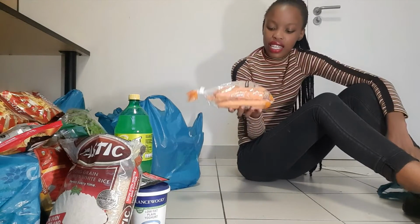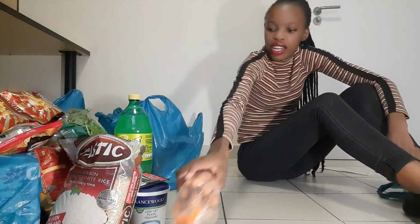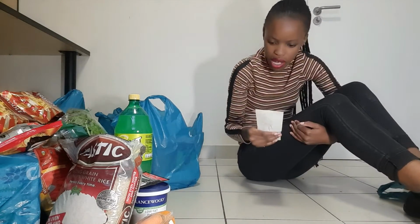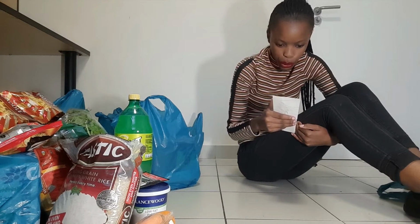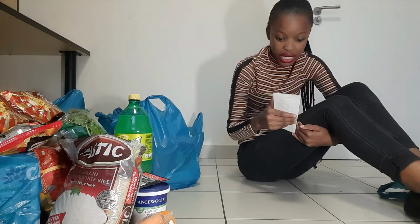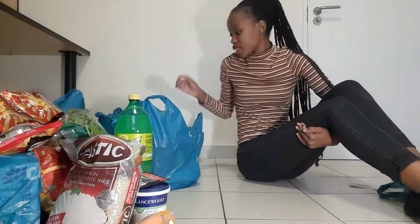These are carrots. This is 500 gram. I bought them for 10 rand. Oh, this is my slip. I want to check how much each plastic costs. I took 8 of them. Each one is like 80 cents. That's a lot of money.